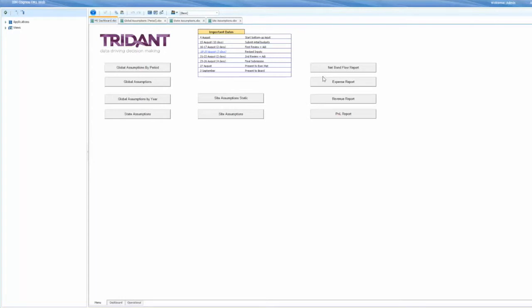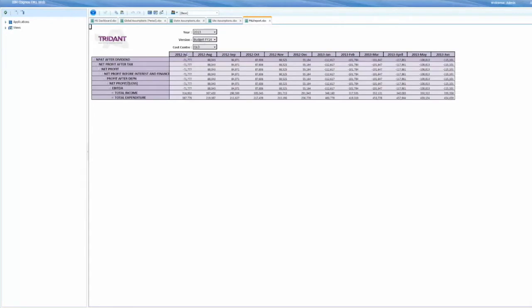I'll quickly go through a couple of our reports. So the profit and loss. This is a pretty standard profit and loss statement. You can see here we still have our controls up the top to change between cost centres and maybe versions or years. I'm in Queensland at the moment, I might just want to focus on New South Wales again. See my numbers here updated automatically.